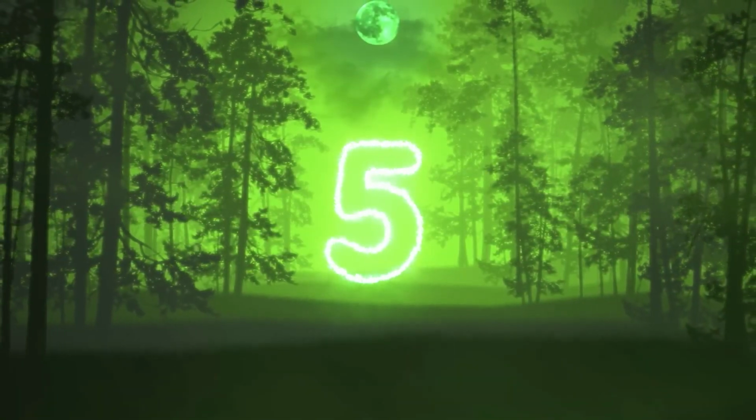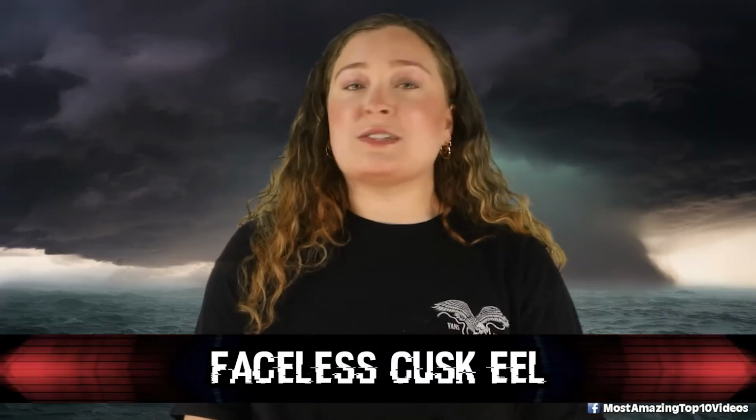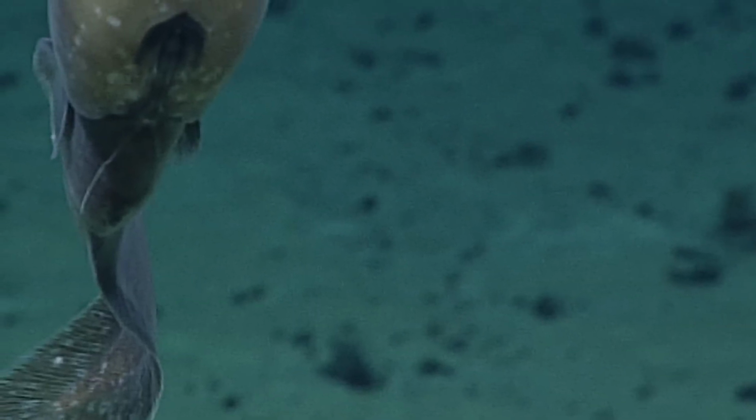In our number 5 spot today, we have the faceless cusk eel. Anything that's called faceless certainly can't be good, and this eel is absolutely no exception. These guys don't have a face, and they honestly look like the dementors of the deep sea. The first time one of these was found was in 1973 when oceanographers aboard the HMS Challenger discovered it, but for a century, no one else came across one of these guys.